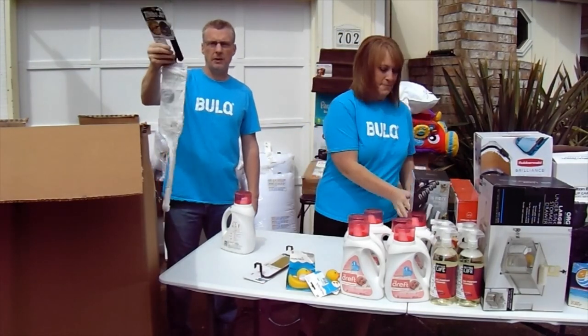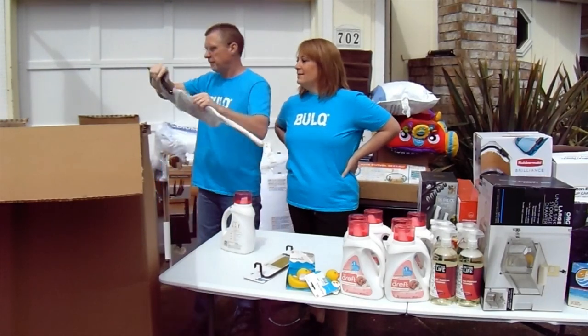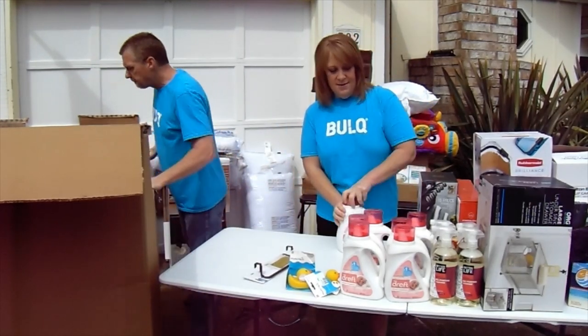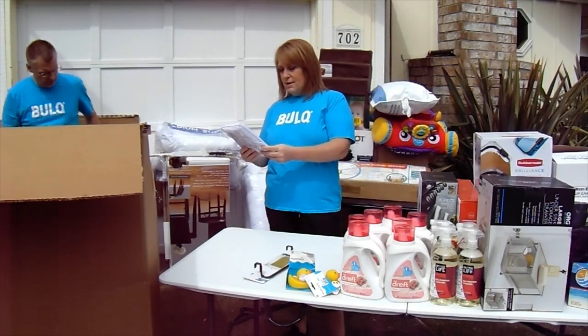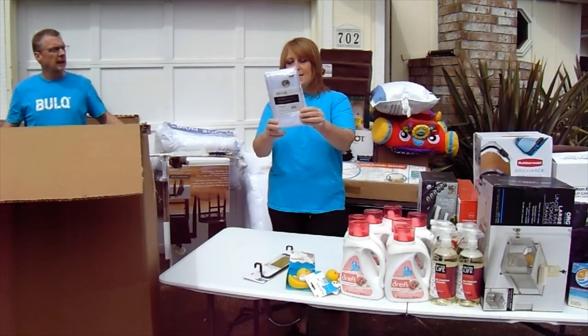Turbojet power washer nozzles to hook up to your hose. Clearly broke in half. Another laundry soap. There's another. So there's the seven. Or maybe it was seven of those. I think it was seven of these. And five of those. Okay, here's a... Is that a balance? One balance. Yes, it is. It's a balance.